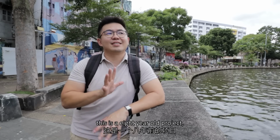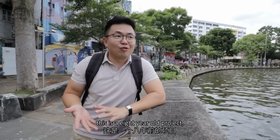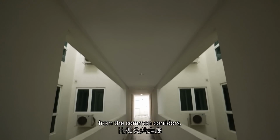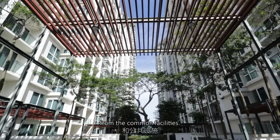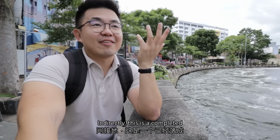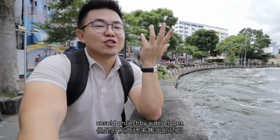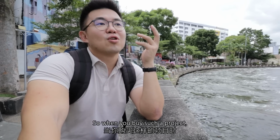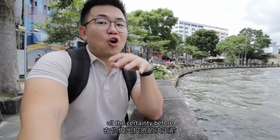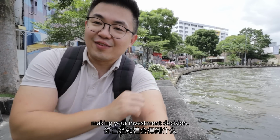For the second thing, this is an 8-year-old project, so you can see signs of aging from the facade, from the common corridors, from the common facilities. However, in my opinion, it's pretty well maintained already. Indirectly, this is a completed unsold project by a developer. So when you buy such a project, you get to enjoy all the perks from the developer and enjoy all the certainty before making your investment decision.